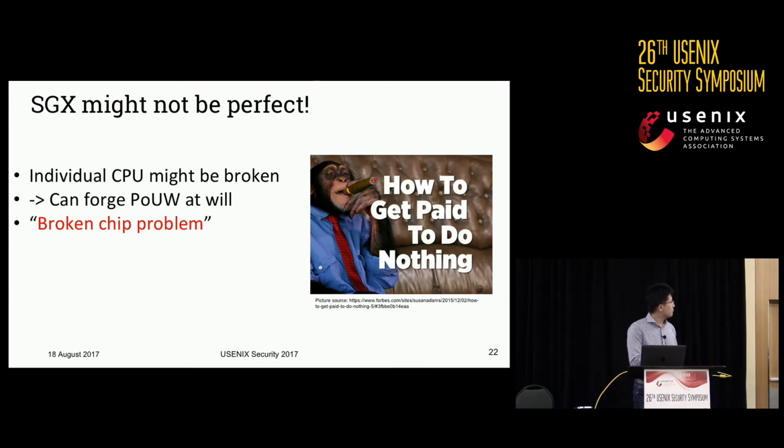This is very bad for proof of useful work in particular, because if the SGX is broken, the broken SGX can generate proofs at any time, at any rate. So basically, the attacker will get paid by doing nothing.